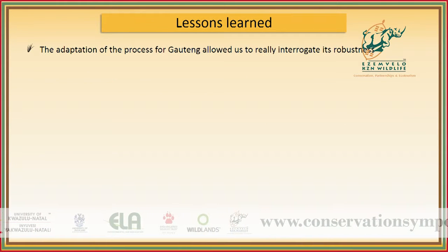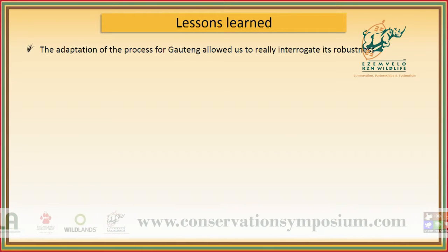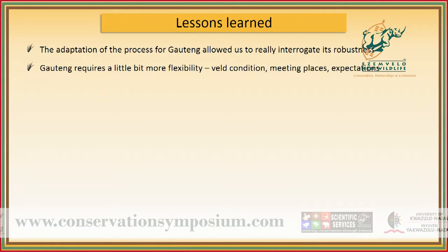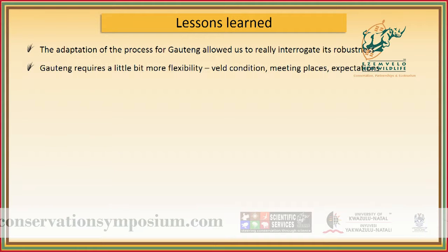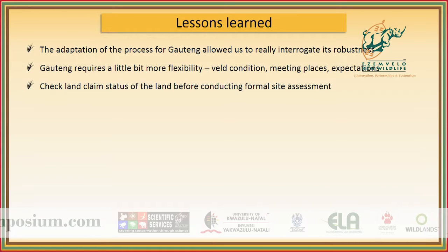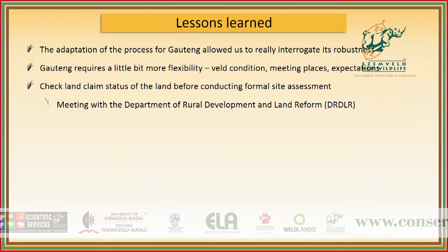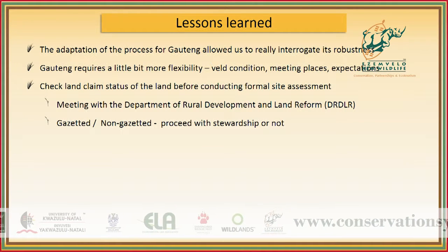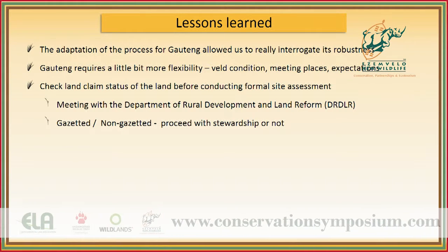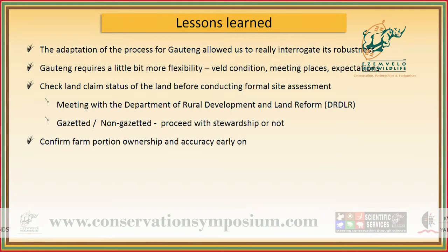Briefly, lessons learned was the adaptation of the process for Gauteng allowed us to really interrogate its robustness. The Gauteng landscape requires a little bit more flexibility. Landowners aren't always easy to find because they don't necessarily derive their livelihoods off that land or live there. Check the land claim status before we put quite a lot of work into the property. As I said, we met with the Department of Rural Development and determined when we can proceed, whether it's being gazetted, we need to hold off, and non-gazetted, we can investigate further.